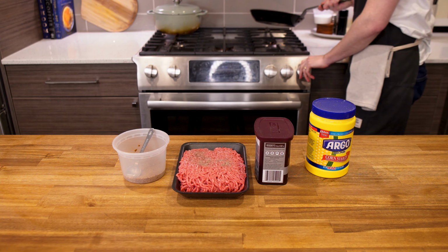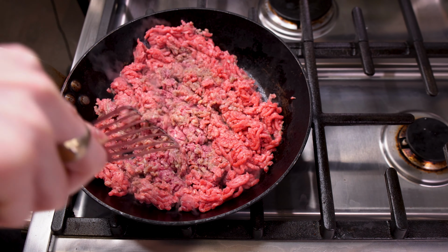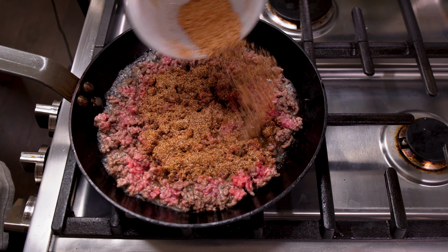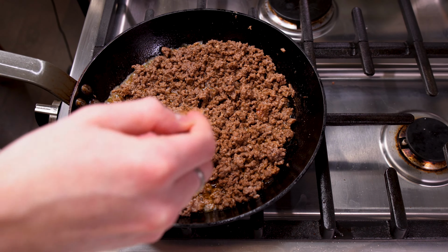Add your beef to a super hot skillet without any oil. This is 80-20 ground beef, which is my preference for anything greasy like this, so we definitely don't need any extra fat in the pan. Break that up and then add your spice mix. Continue cooking over medium-high and then add your half teaspoon of cocoa powder. I didn't do that right away as it could burn in the pan.